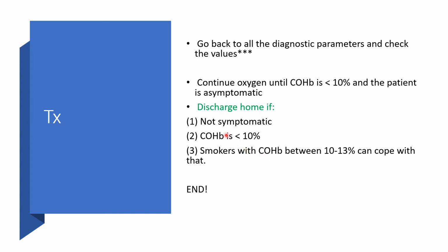We are expected to discharge the patient home if they are no longer symptomatic and carboxyhemoglobin is less than 10%. But if they are smokers, even when carboxyhemoglobin is 10, 11, 12, or 13%, and they are no longer symptomatic, we can discharge home. With that, I've come to the end of this very short presentation on how to treat anyone with carbon monoxide poisoning.